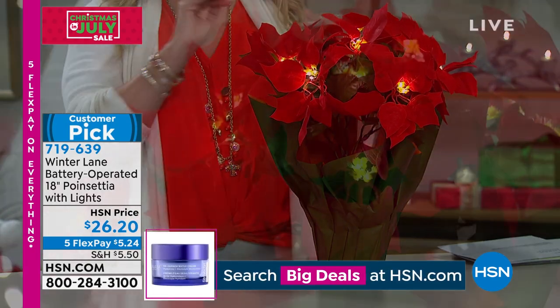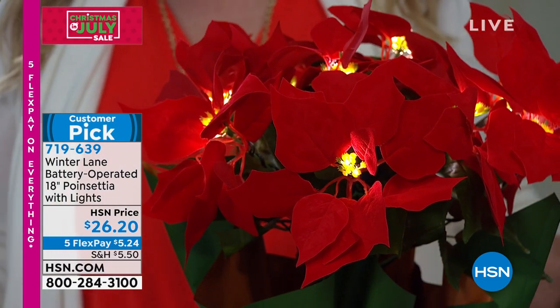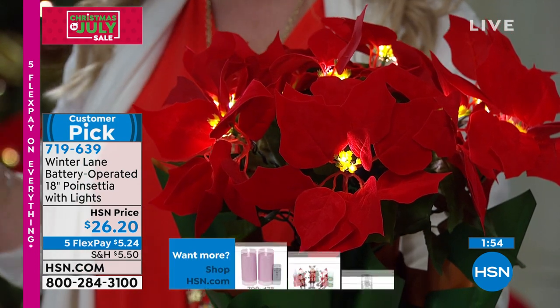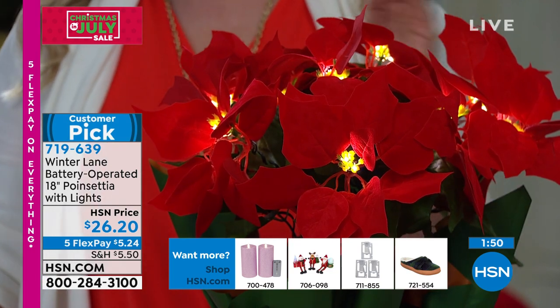So I usually, during the holidays, have everything timed to come on around the same time and go off. If you have a covered porch, you could have this come on right when somebody comes home, or you could have it in a window where it illuminates. I just think it's so beautiful.